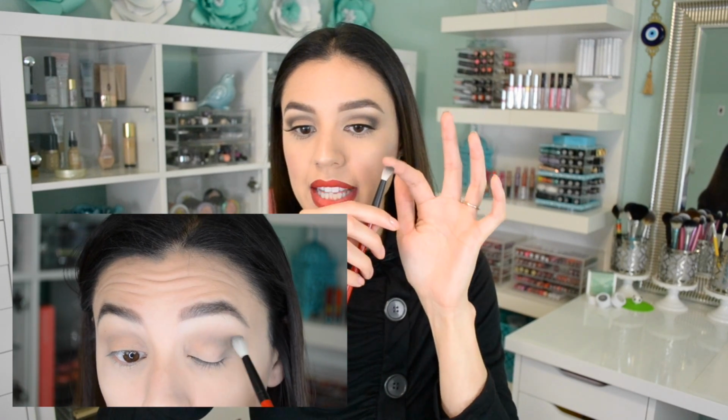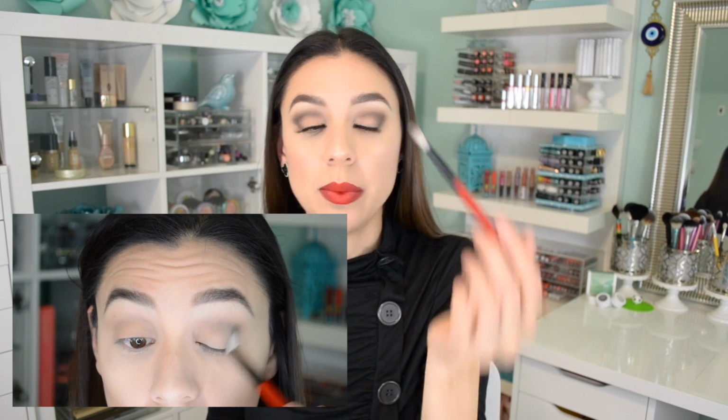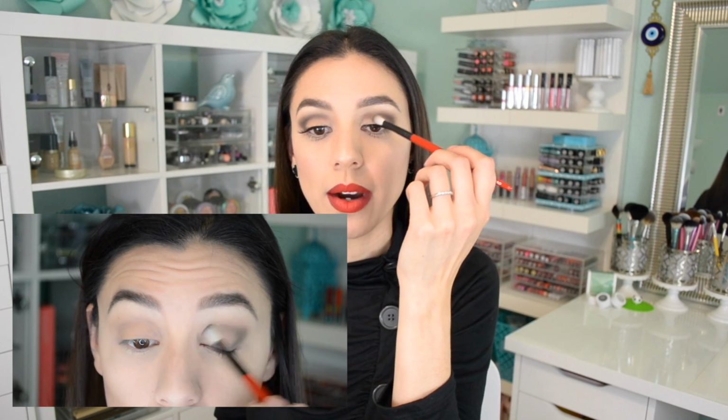So it has a lot of flex to it. I used this one to deposit the black eyeshadow. So it gave me really good control of where I wanted to apply it. But then I went over it with a really fluffy blending brush to really blend it out so I wouldn't have like the really stark deposit lines.